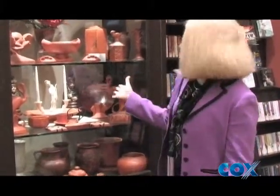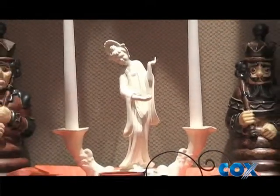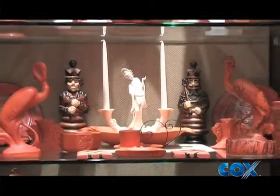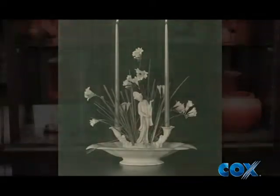Okay, we just saw the flower frog figurines in the display case featuring works of our Guy Cowan. And here in this case, featuring the glaze known as Oriental red, there is another flower frog figurine right in the center, the ivory Asian lady. And she is actually not only a flower frog figurine, but she's also a candelabra.